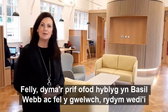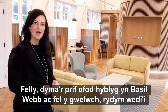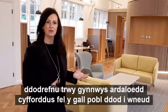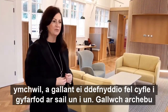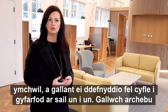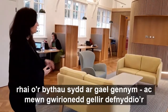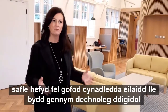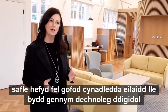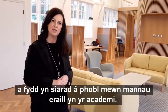So this is the main flexible space in Basil Webb, and as you can see, we've furnished it with comfortable areas that people can come and do research. They can use it as an opportunity to meet on a one-to-one basis, book out some of the books that we've got available, and it can also be used as a secondary conference space where we'll have digital technology that will talk to some of the other spaces within the Academy.